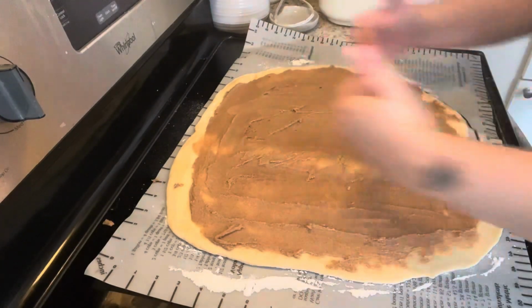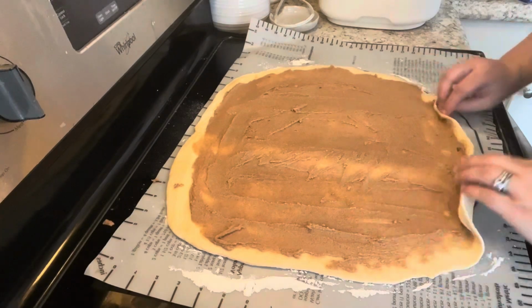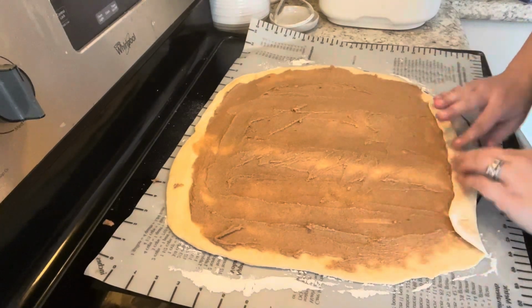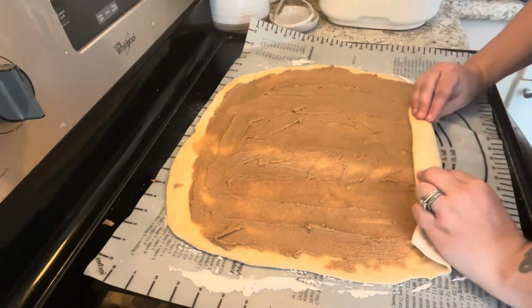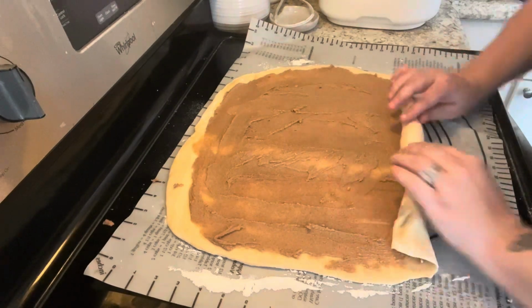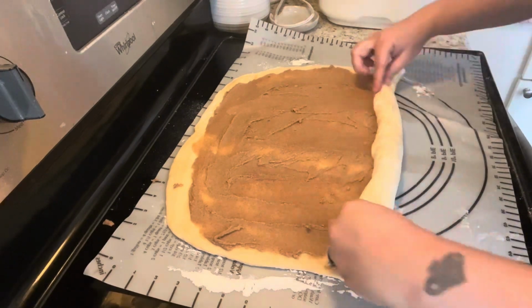Now I'm going to roll. I was thinking I should roll towards myself, but then I was like, maybe I'll lose control of it and not keep it tight. So then I rolled away from myself. The first one was a lot tighter than the second roll I did. But I still got... So you see, kind of roll it, but pinch it out as you go.